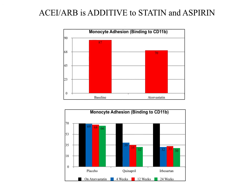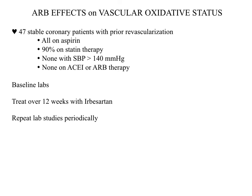If you look at monocyte adhesion molecules, it falls with atorvastatin. It falls more by blocking angiotensin II within the vascular wall. ARB effects on vascular oxidative status: 47 stable coronary patients with prior revascularization, all on aspirin, 90% on statins. None were hypertensive, none were on ACE inhibitors or ARBs because they weren't hypertensive.